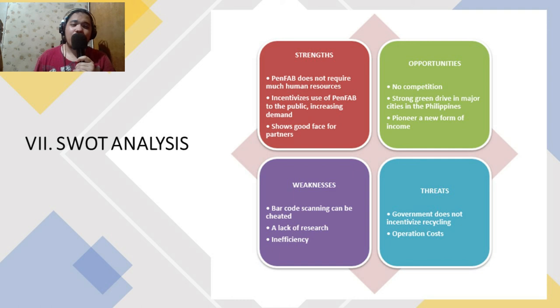Next, we're going to be moving on to the opportunities. One is that there's no competition in Davao City, and I think that speaks for itself. It's an open market. Next is that there is a strong green drive in major cities in the Philippines, wherein cleanliness has been a big part of it. And this would be a great point of attack for this type of product. And last, for opportunities, is that it can pioneer a new form of income, especially in COVID, where people are trying to find more income. This could be great for both the community and for investors.